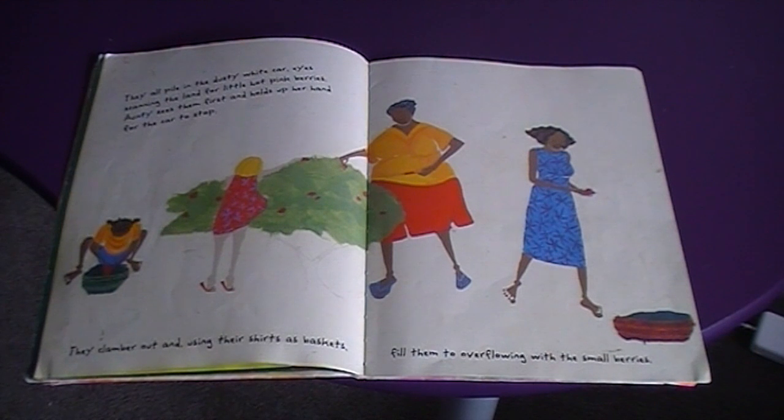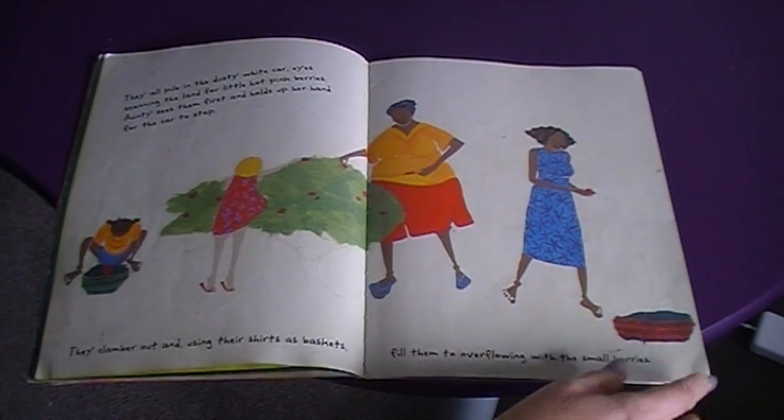They all pile in the dusty white car, eyes scanning the land for little hot pink berries. Auntie sees them first and holds up her hand for the car to stop. They clamber out and, using their skirts as baskets, fill them to overflowing with the small berries.